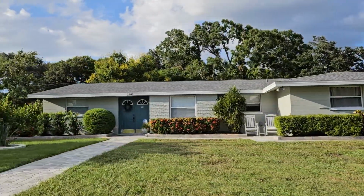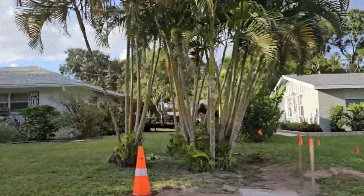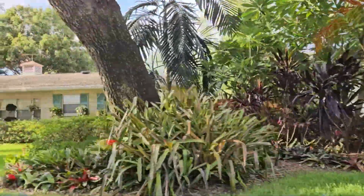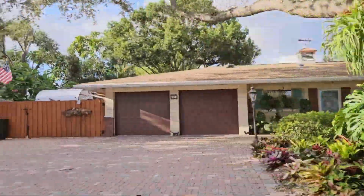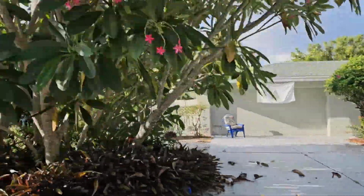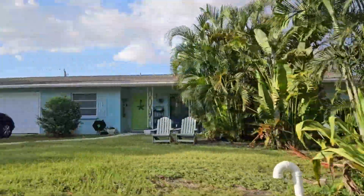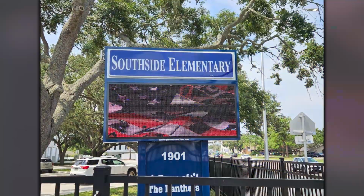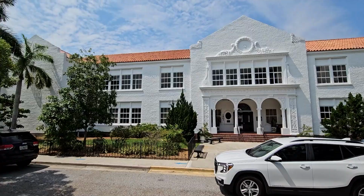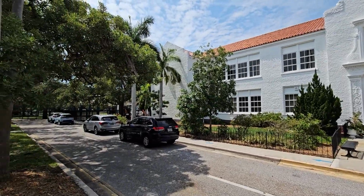This close proximity to downtown, shopping, and Siesta Key makes Southgate a popular location and a highly desired neighborhood where you can easily see the pride of home ownership and people investing back into their properties. Now, one of the other reasons Southgate is highly sought after is Southside Elementary. Highly rated, this school was one of the first of its kind, and here are the public schools for Southgate.